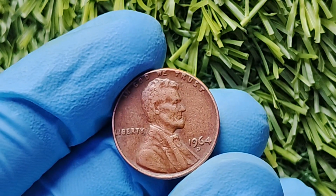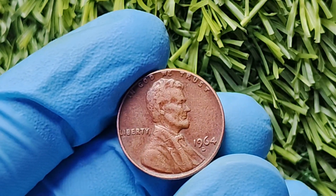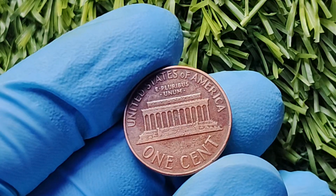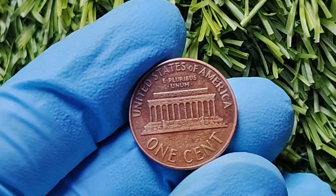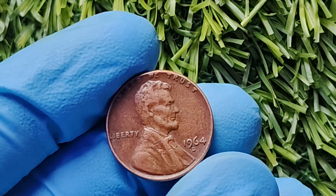Think of it like taking a selfie but only getting half your face in the shot. Collectors love these because they're so rare. Over time, the metal dies used to stamp coins crack or break, creating raised lines or blobs on the penny's surface. If you see a weird bump that wasn't supposed to be there, don't ignore it. It could mean big money.